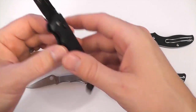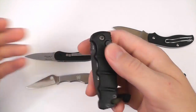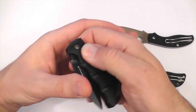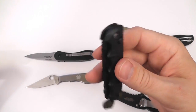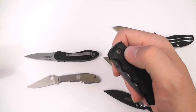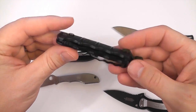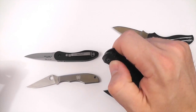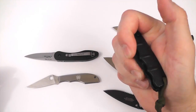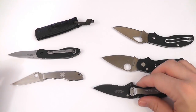We could also talk about super fast deployment and how that is a cool feature on some of these sub-EDCs, particularly on this Boker mini-Kalashnikov with that auto. Man, that is nice. I really like that feature on a sub-EDC, something that I'm going to either carry around the house in my pajamas, and I've done that many times, or carry as that sort of backup utility knife to back up my larger EDC knife. It's very, very convenient. Whip it out very quickly, put it away very quickly, very easy to do, and you know, it adds so much to your capabilities during the day.